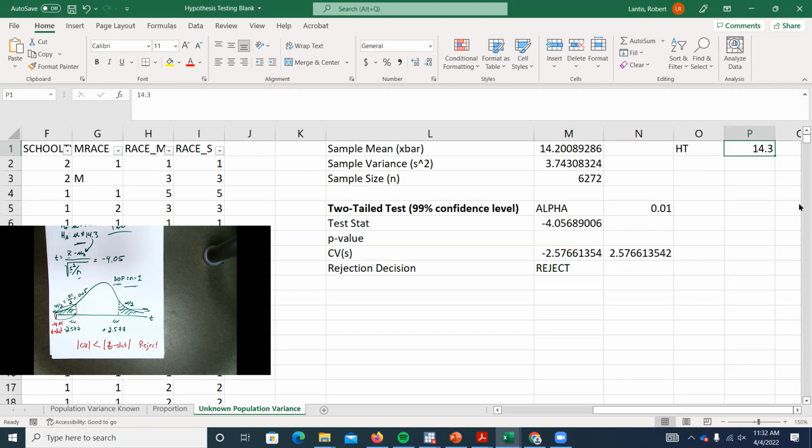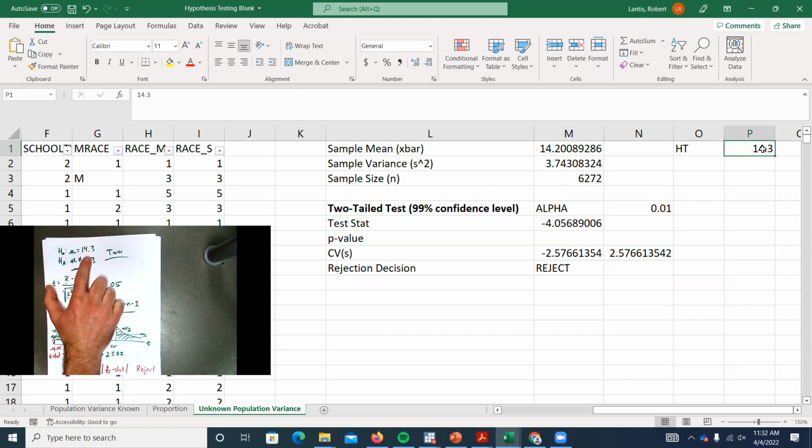Now, this is kind of interesting. I'm assuming that it's exactly equal to 14.3, and I found a sample mean of 14.2. That doesn't seem like it's that inconsistent with what I assume. So how can I reject the null, with the test statistic pretty clearly far from the critical value? Well, look at my sample size. My sample size is huge, right?